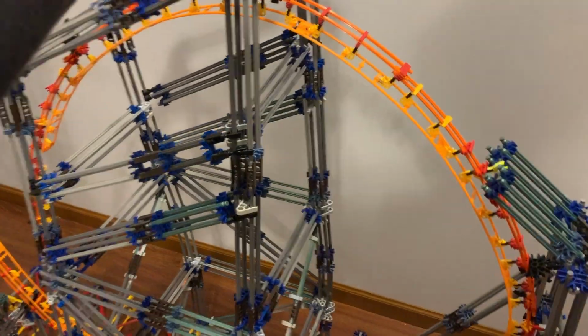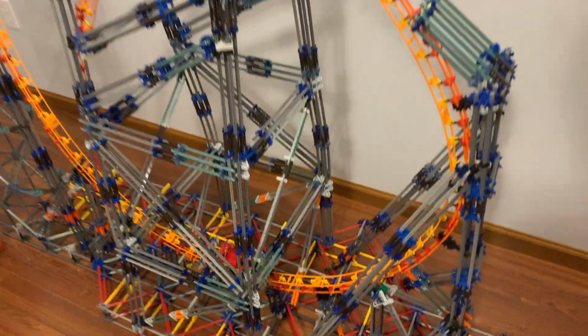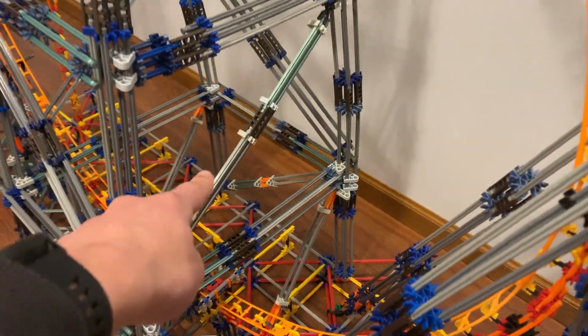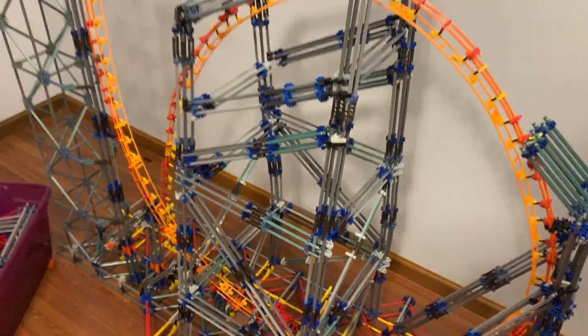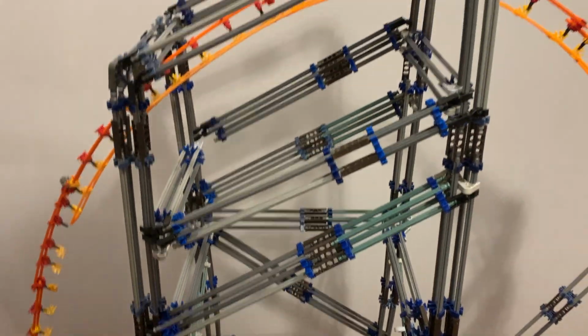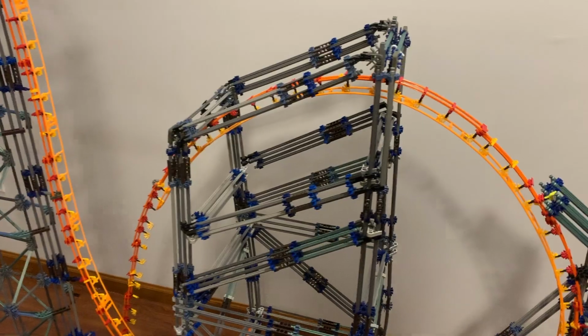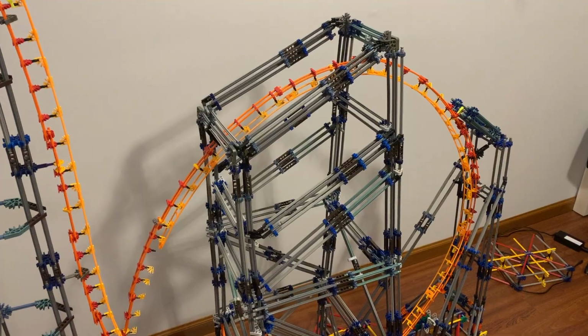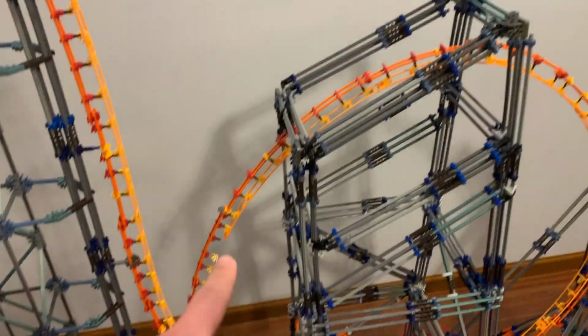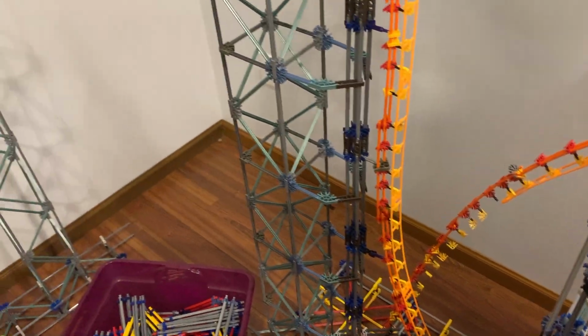It's very strong, however. It does not shake at all. I added a couple supports here, and then a couple down there, and then also there. Those aren't on the real thing, but it just makes it a little stronger. I don't like how this looks, but that's how it looks on the real thing. So it's whatever. So now I gotta bring the drop down, then level it off, and then there's the 0G roll.